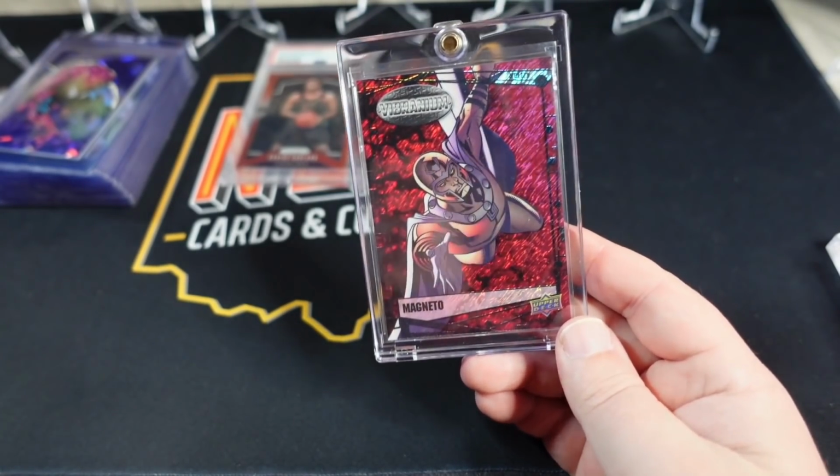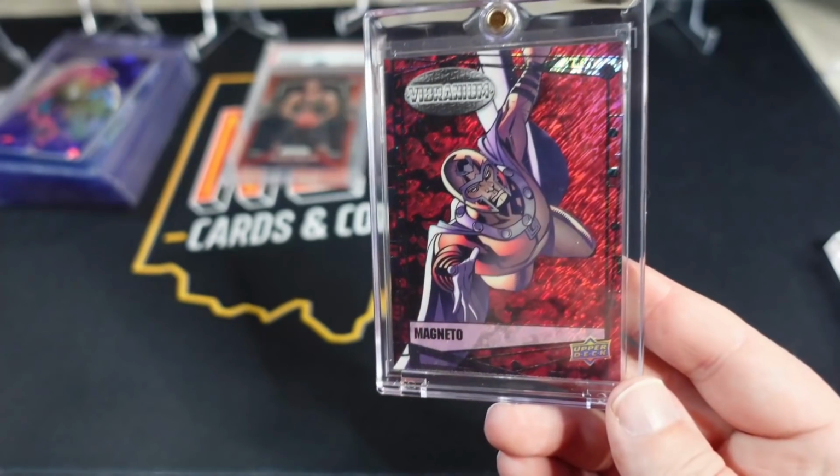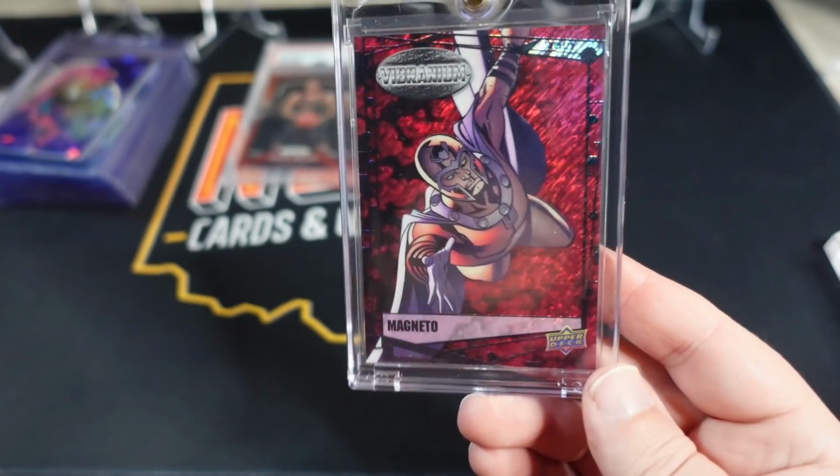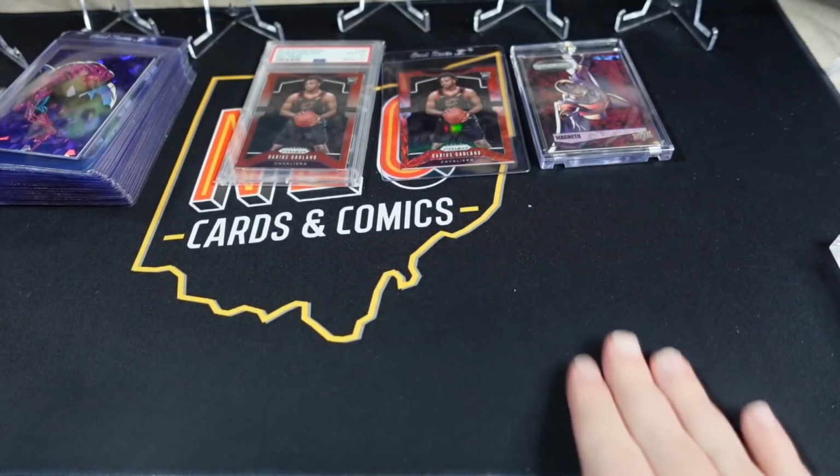I really like Magneto as a character, and this is just a cool looking card. A little color match action there, and it's got that cool molten effect. I wish I would have got more of these. This is the only one that I got before prices went nuts on this Vibranium stuff.